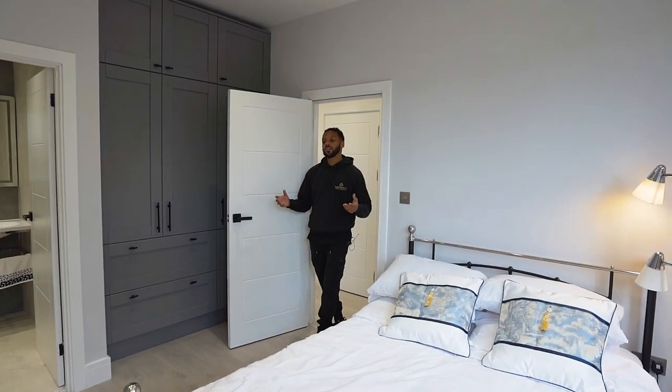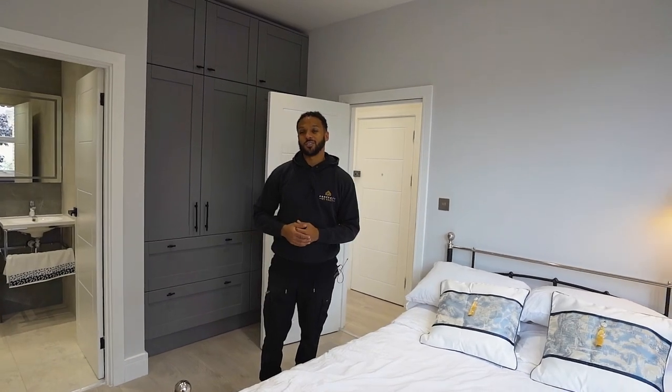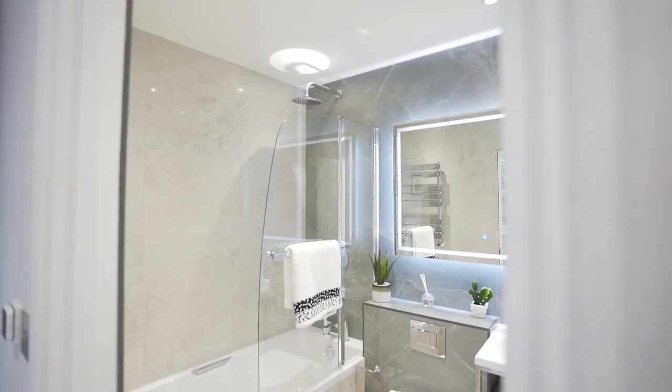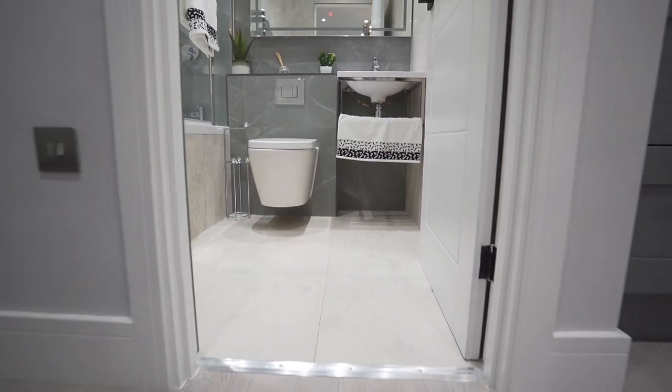Okay, so I come into bedroom number one. Everyone in life likes options, and with this property, that's no different. So this ensuite bedroom is an ensuite bathroom. The other one's an ensuite shower room, and they're both technically the master, as there's a guest toilet that we spoke about. So this ensuite bathroom, I really like it personally.